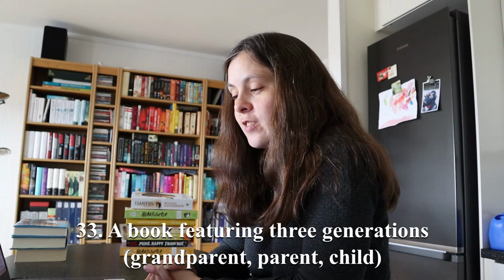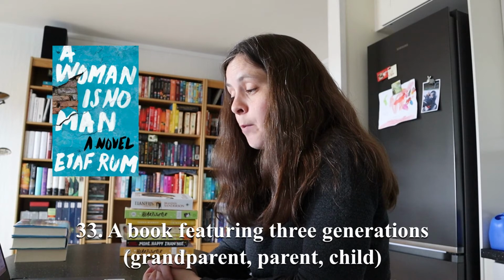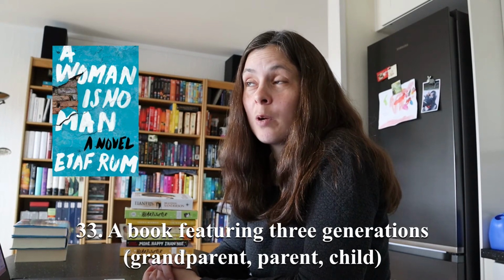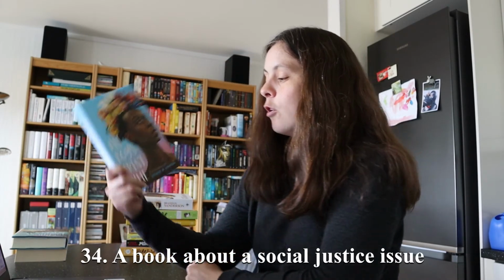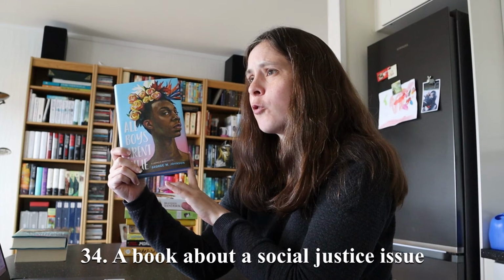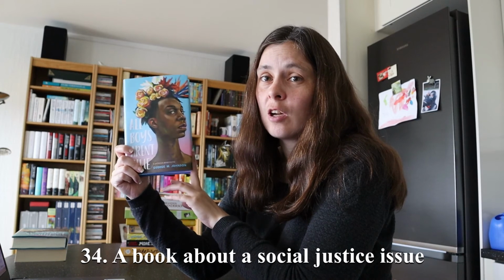Then we have prompt number 33, a book featuring 3 generations, grandparent, parent, and child. For this prompt, I read A Woman Is No Man by Etaf Rum. This book is about 3 generations of women, so I would say it definitely works for this prompt. Then we have prompt number 34, a book about a social justice issue. For this one, I read All Boys Aren't Blue by George M. Johnson. In this book, the author talks a lot about being black and queer, so I would definitely say that this book works for that prompt.